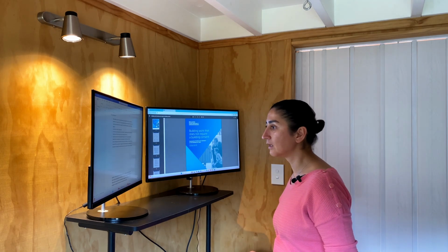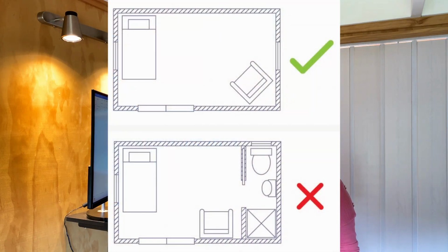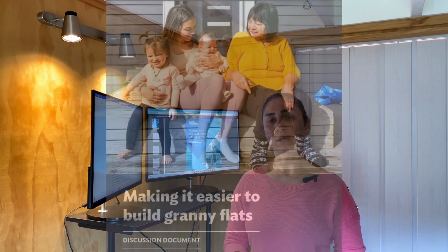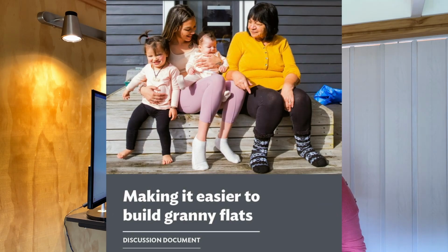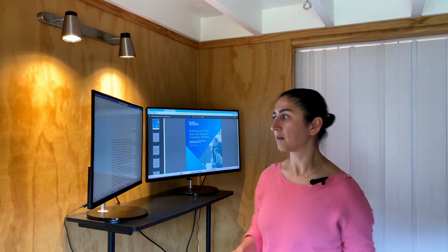Next one is number 6, plumbing. You cannot have any sort of plumbing for this building. Now here we are talking about section 2 exemption. There will be some new rules coming into effect about the granny flat, and those will have plumbing and they will be exempted from building consent. But if you are building something under section 2 exemption, they cannot have any sort of plumbing.